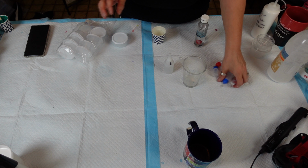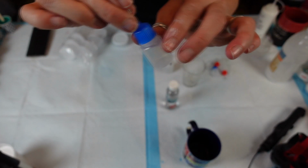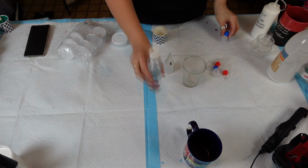So with that, I have thought I would put my oil in this little bottle that has a needle. So I'm going to try that.